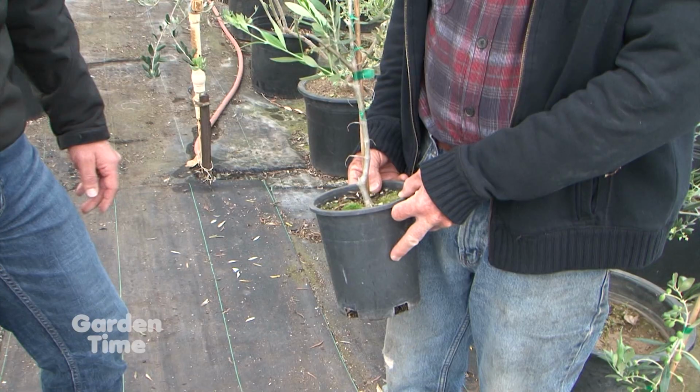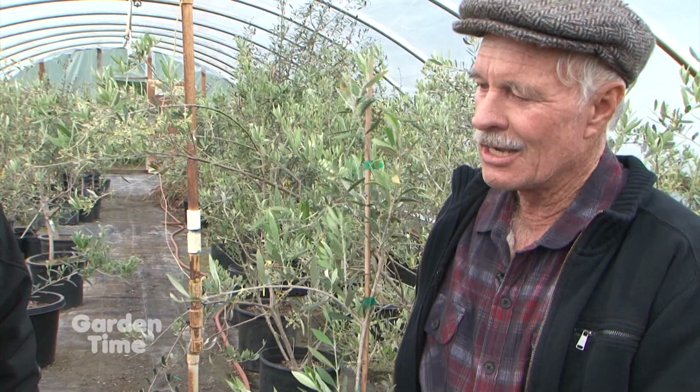If they're small, like this plant, you'd want to protect it if it got much below 20 degrees. Okay. 20 degrees, no problem. We've even heard of stories where they've gone to 15 below zero, frozen clear to the ground, but come back from the roots. Wow. That's unheard of, but it happened here in Oregon. Right. So it's kind of surprising.